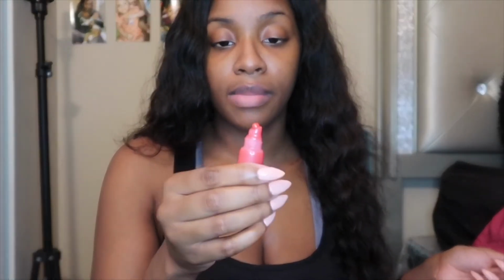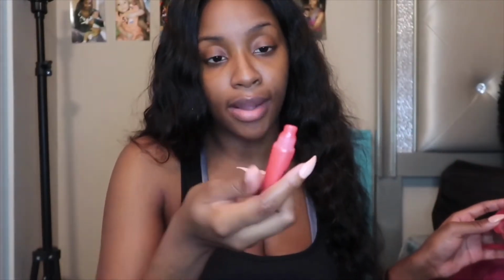And there was one more I made. Let me see if I can find it. So this is another one I made. It's like a really hot pink slash red mixture. I think I only made two of these, and I use this one almost every day for work. It actually, in my opinion, relates more to a lip oil than a lip gloss because it's kind of runny.